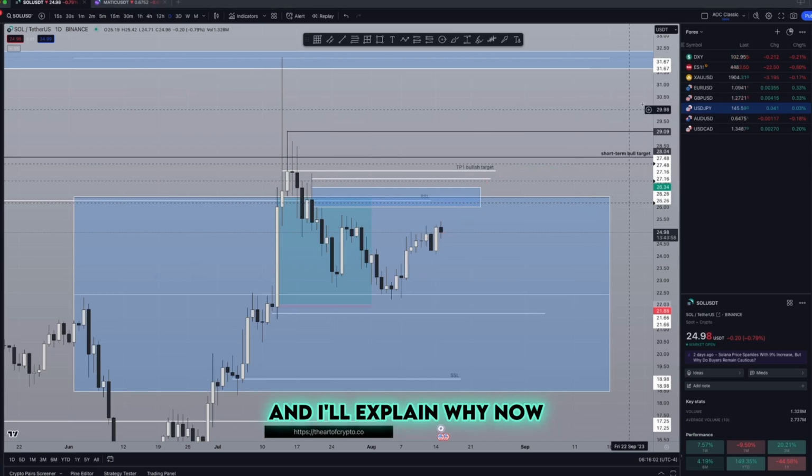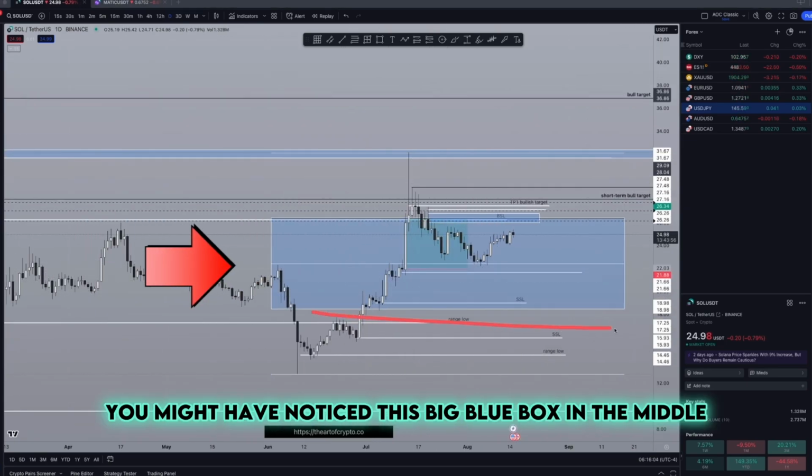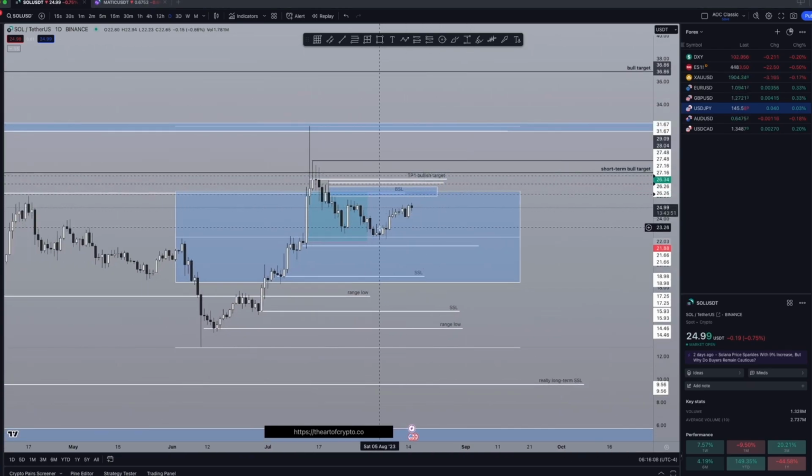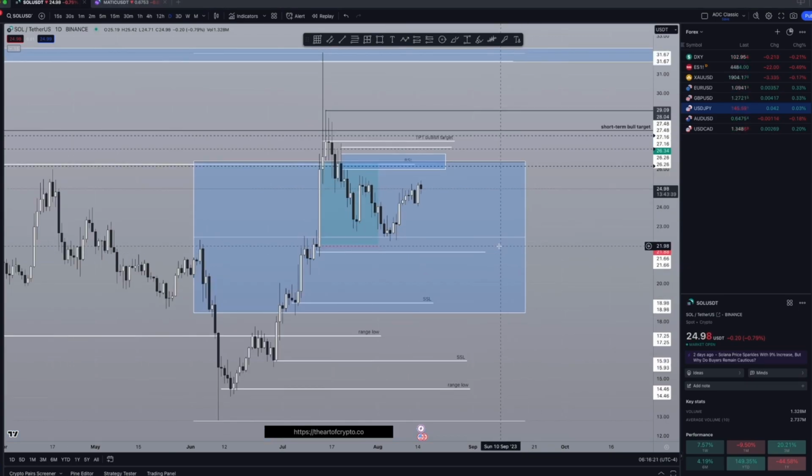And I'll explain why. Now, you might have noticed this big blue box in the middle, and that's a concept that I was discussing where a lot of people might get impatient at the middle here, because if you look at this white line here, that is known as the 0.5, the mid-range of the range between this high and this low. So a lot of the times you tend to get a bounce from the 0.5, where price finds support here and starts bouncing.